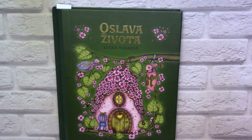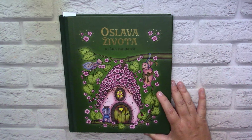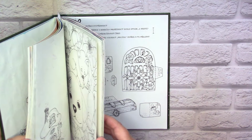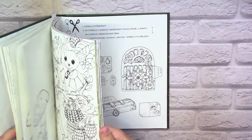Our next book will be Kolorowanka, Fairy Celebration. Let me adjust my camera again. And here, where did I put my bookmark? Sorry, guys, I was sure that I put a bookmark here.